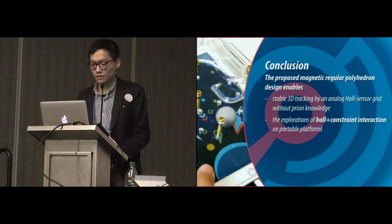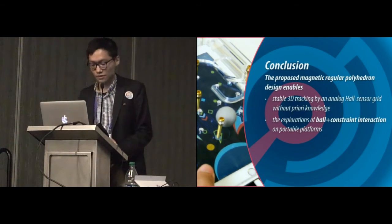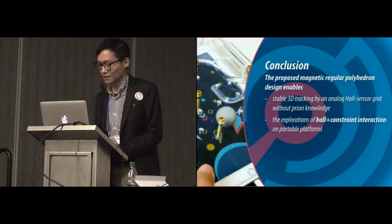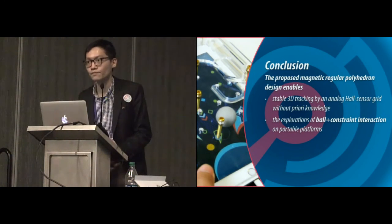Conclusion: we propose a new magnetic polyhedron design to enable robust 3D tracking of a ball using an analog Hall sensor grid without extra training effort. So exploring a rich set of portable ball plus constraint interactions becomes easier. We hope future work can apply these sensing techniques to bridge physical and digital ball games using GaussMarbles. Thank you.